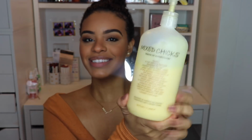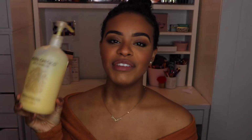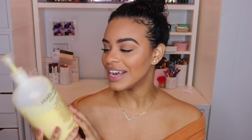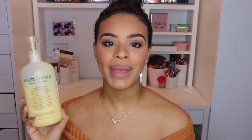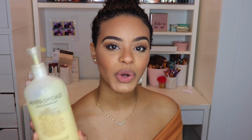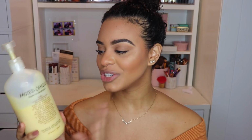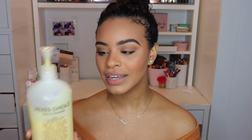Introducing my little best friend, the Mixed Chicks Leave-In Conditioner. I love this product so much for a one and done. It does such an amazing job. It hydrates, defines, and moisturizes, all that good stuff. And a lot of you guys have been asking me to do a wash and go using this product alone, which is why I'm finally gonna do it, and I'm gonna show you guys how I do my one and done with just the Mixed Chicks Leave-In Conditioner.